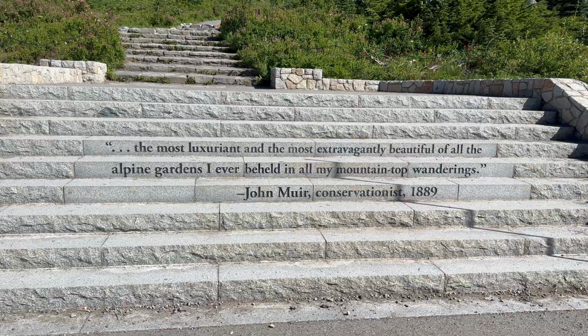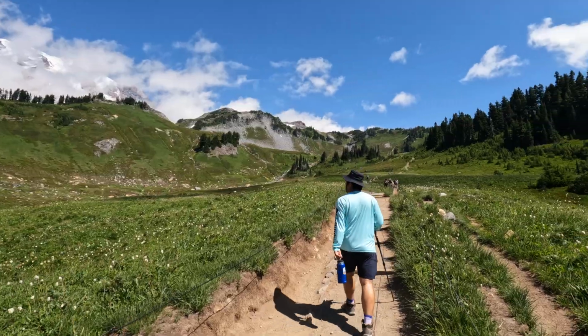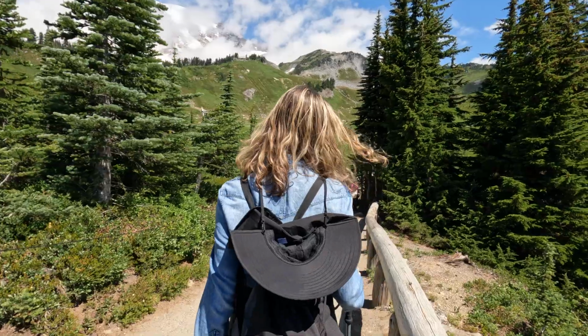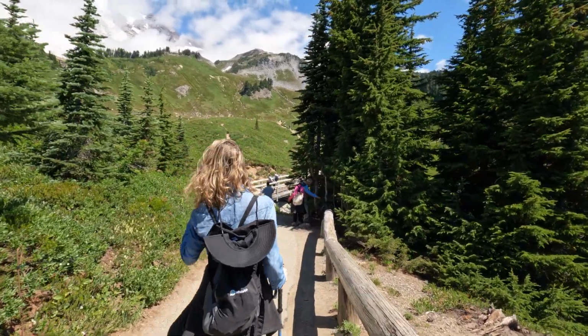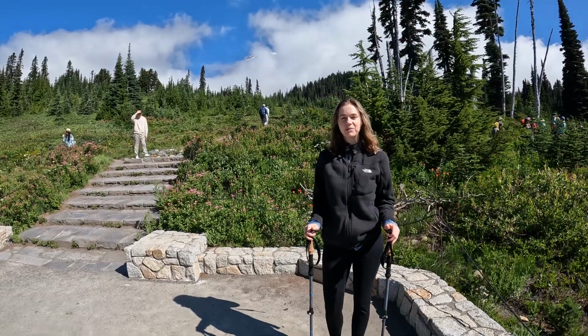After gathering all your info, you are ready to take on Mount Rainier. So we're finished at the visitor center. We're in the Paradise area and we're about to start the Dead Horse Creek Trail. The really popular trail here is the Skyline Trail, but we're in the mood for something more moderate. So we're gonna do a couple of the more moderate hikes today, and it should still be really pretty.